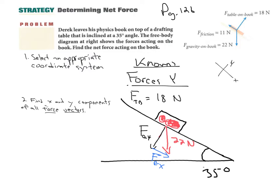And it also turns out that since this angle is 35, these are similar triangles, and the inside angle here will also be 35. So what we have now is a triangle where this angle is 35, and we know the hypotenuse. So we can use sine, cosine, and tangent to get to our x and y components. All right, so using sine, cosine, tangent, if I have this angle, I know the sine is opposite over hypotenuse. So using this triangle, I use the sine of 35.